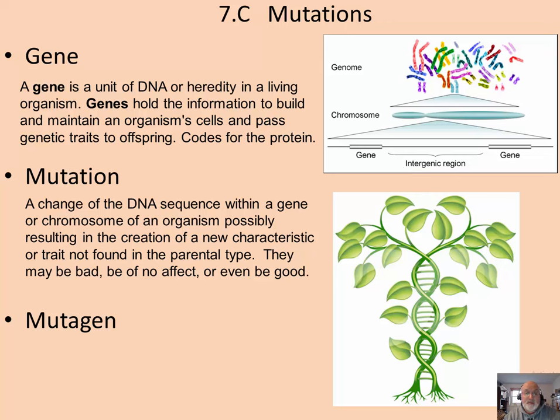These mutations can be mostly bad. They can have no effect whatsoever, and they can also have good effects. That's maybe how we're getting taller, smarter, and stronger with time. And you know what dogs look like. Dogs all came from a common ancestor, and we actually picked those traits. So we actually found mutations that we liked, and we bred out mutations that we didn't like.